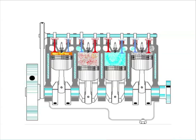And then the compression stroke, which is the rightmost picture, is where both the inlet and exhaust valve are closed, and we're compressing that gas-air mixture prior to bang. So essentially, suck, squeeze, bang, blow is the principle, or induction, compression, power, and exhaust, if you want to be a little bit more technical.